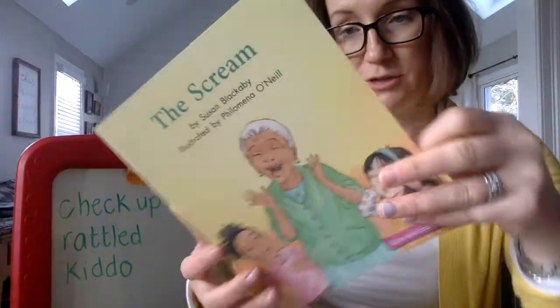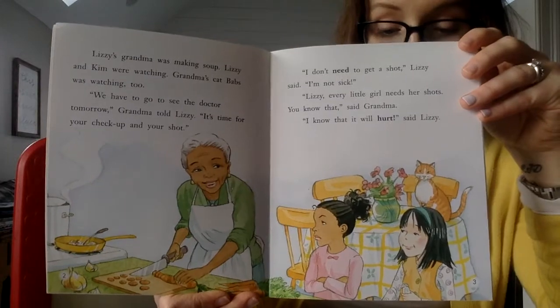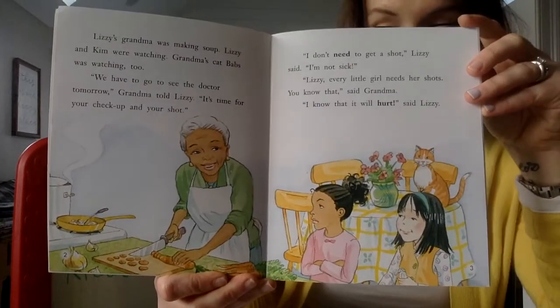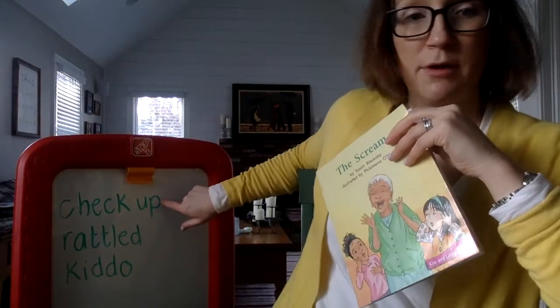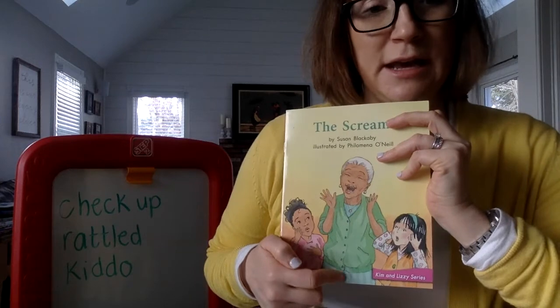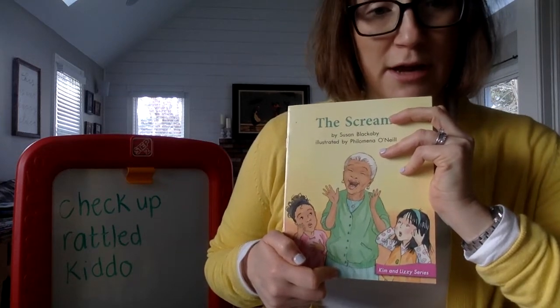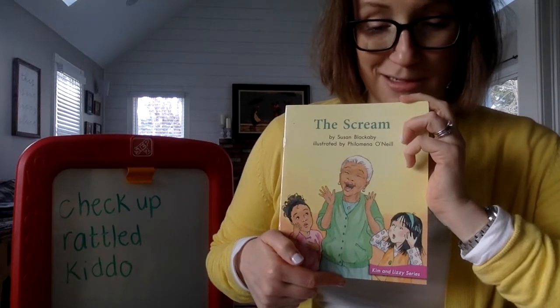So I'm going to open up to page 2, and on this page, we're going to learn that Lizzie has to go to the doctor for a checkup and a shot. Have you ever gone to the doctor for a checkup before? A checkup is when you go to the doctor when you're actually healthy, to see how well you're growing and how tall you're getting, and usually you go about once a year. So that's what Lizzie has to do today in this book.